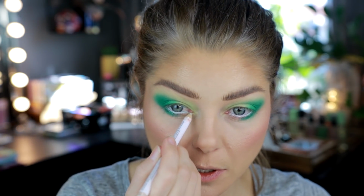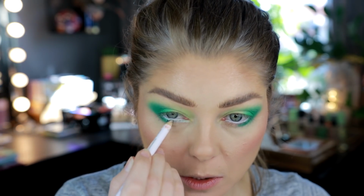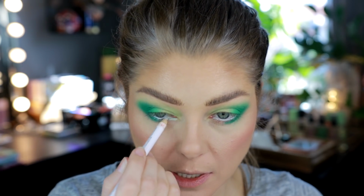Since this is a bit of a pastel and I want it to show up on the lower lash line, I'm gonna use that same white, and I'm also gonna put that a bit under, like on my lower lash line, and just put that white on top of it.